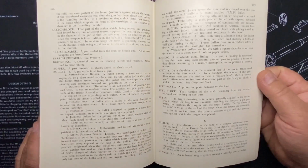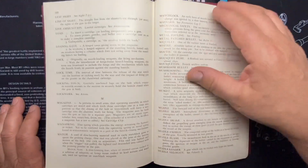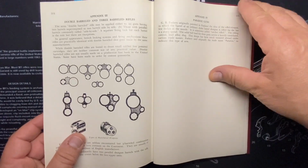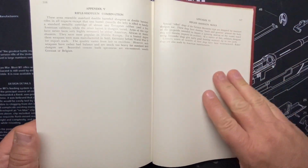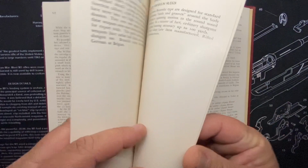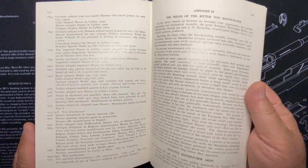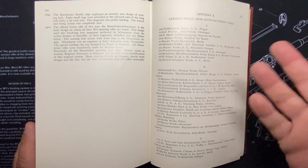Now there's one thing back here that's kind of cool. Then it moves into another glossary here. But right after the glossary, it moves into an appendix where it shows a couple of weird things, like a couple of double-barreled and three-barreled rifles, paradox guns, rifled shotgun slugs. Then there's this long history, the rifles of Peter Paul Mauser, year by year, of Mauser stuff, Mannlicher stuff, German small arms manufacturers codes. Where this comes from, all of a sudden, just thrown in there.